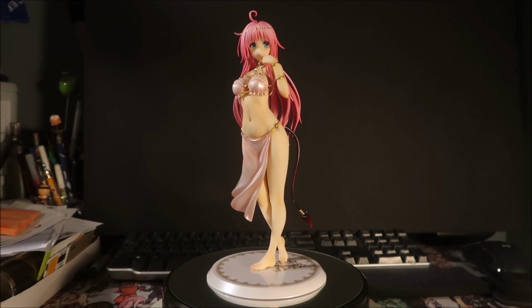It's a pity that you can't keep her in the box if you didn't have a place to put her. But I do have a place to put her, so I'm really happy. It's all good.